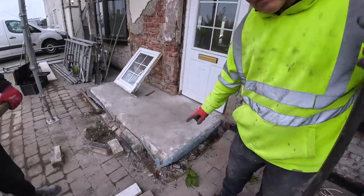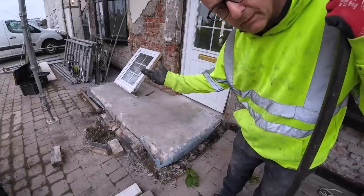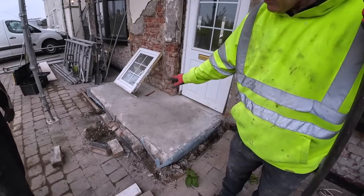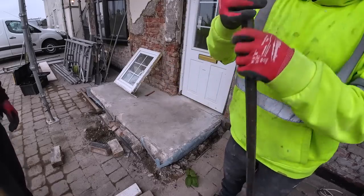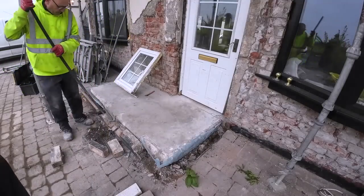Quick tip, breaking a slab up, especially something this size: if you can lift it up so you've got a void underneath it, put a prop underneath it, which is what we're doing now, it'll just break. You just smash it to pieces. So I'll show you. Get the bar underneath.